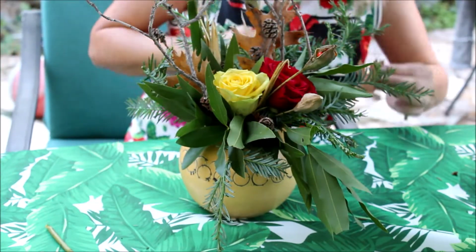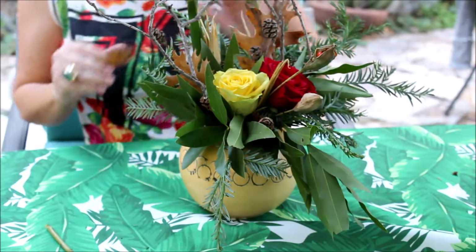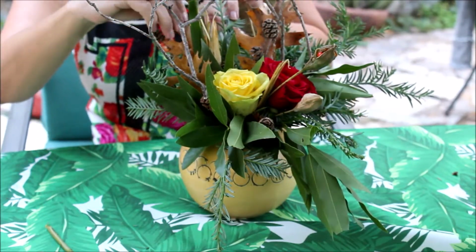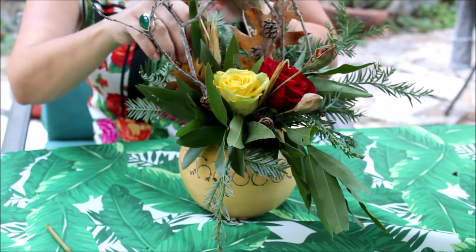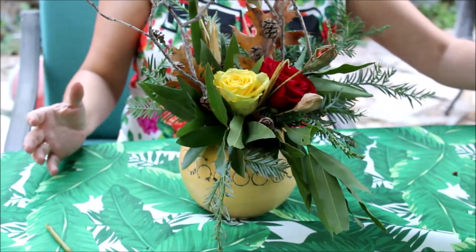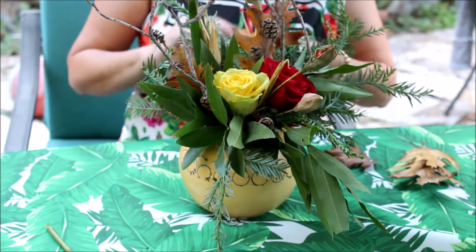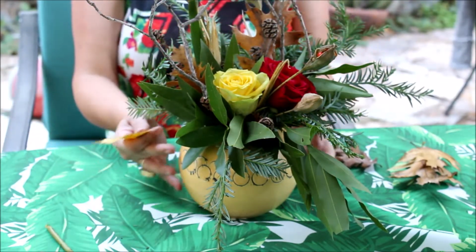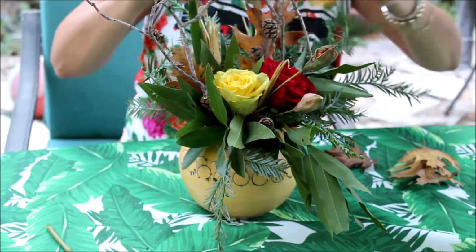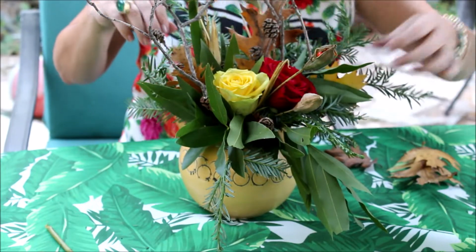Again, keeping everything low. The sticks make this arrangement much taller, but you want to keep the weight of this low. Do you understand? The weight of it is the center of gravity, I would say, very low to the bottom of the vase. And if you see, the leaves that I'm adding in are yellow, which carries up the yellow from this vase into the top of the arrangement. And I'm just placing them gently.